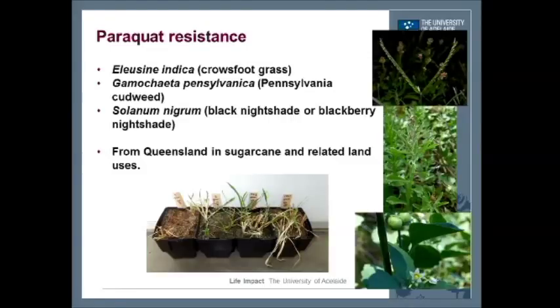The other species is blackberry nightshade, which is not as resistant as the cudweed, but it's also a little bit more resistant than indica. You do get a bit of tissue damage, but the plants generally tend to survive and perform okay after the treatment. All these 3 species have come from the same region, from the same farmer, from Queensland, and this has been found in sugarcane crop. Paraquat is often used in sugarcane during pre-planting and also ratoon, and also used when there is no sugarcane being grown in the area.